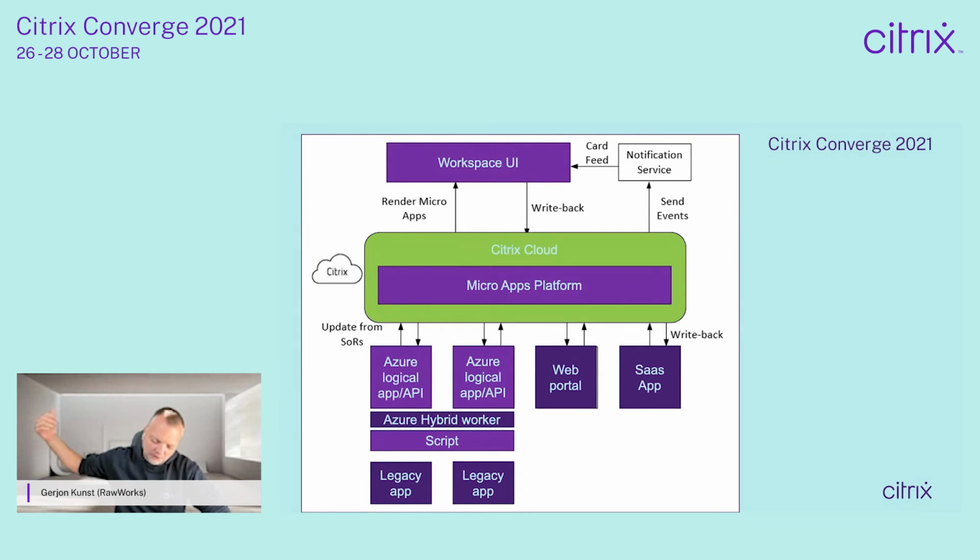That gets this information, puts them in the correct order, fills them in a PowerShell script, and that is run on an Azure hybrid worker in the Active Directory domain of the customer. So what this does is, you can run scripts in the Active Directory in the environment of the customer, and that gives you the freedom to do virtually anything you want.